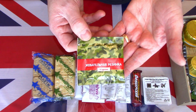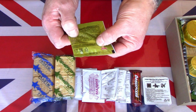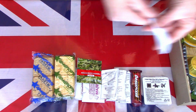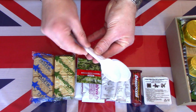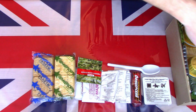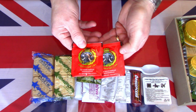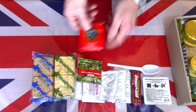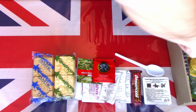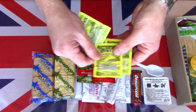This feels like it's either gum or mints, and I'm assuming there is 10 pieces. Might be mints, that particular one. We have 3 plastic spoons, not very strong looking, but I'm sure they'll do the job. We appear to have, I think they are 2 teas, so there's plenty of drinks there. Still going. I think these might be anti-back wipes.